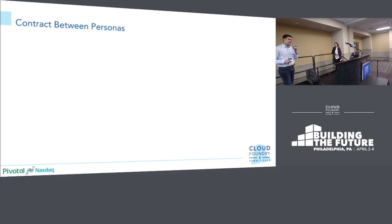What we have been able to do, other than just the technology and the pipeline, is also the culture and process change. That's very important because we want to make it work at scale. It is right now working for one team, but we want to make sure that any new application onboarding to PCF doesn't have to go through the learning curve. And that is where the contract between personas is so crucial. That is where the people, processes, and technology come together.